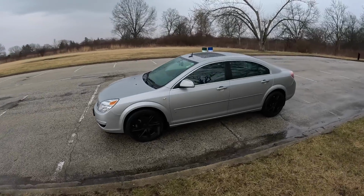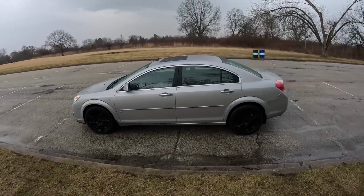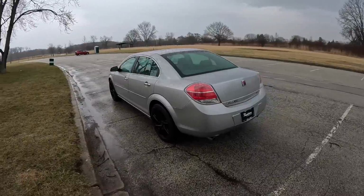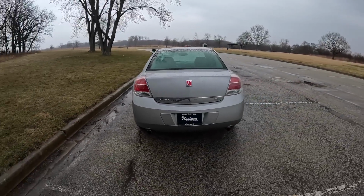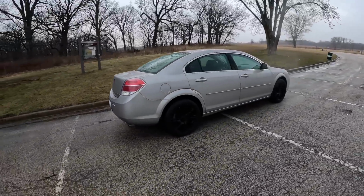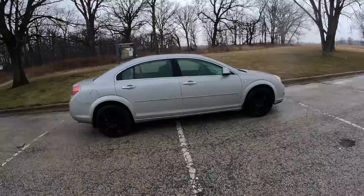But let's continue the walk around. I don't love the look of the Saturn Aura. I think it's fine. I think it does a job. I think it's whatever. I don't think it's very pretty, but in this XR trim, I do like it a little bit more. With all of that being said, let's get on to my final thoughts.